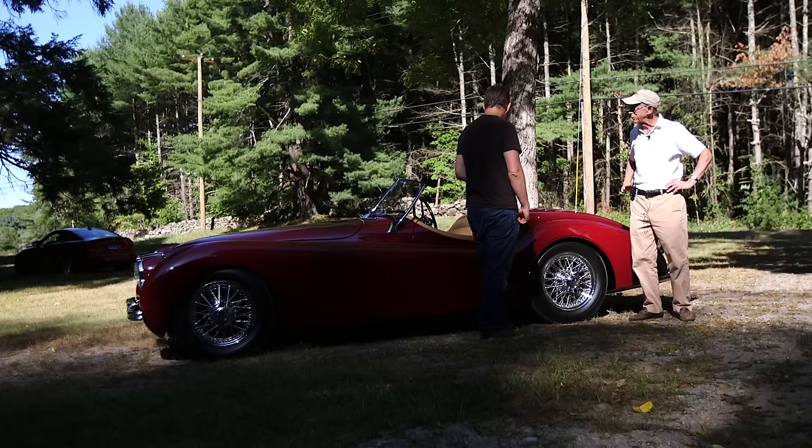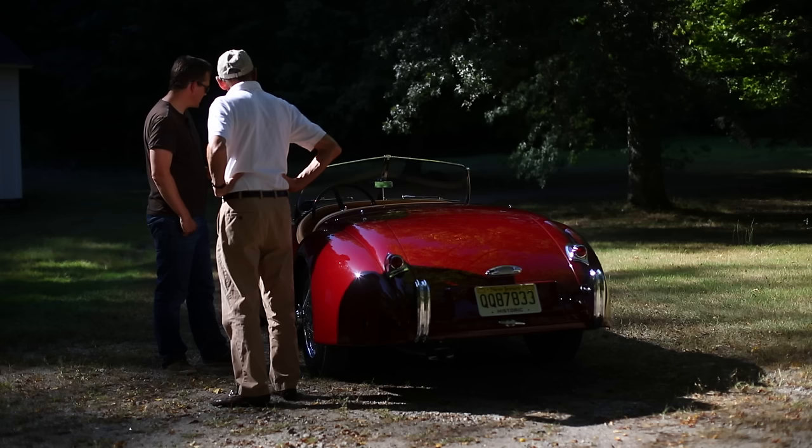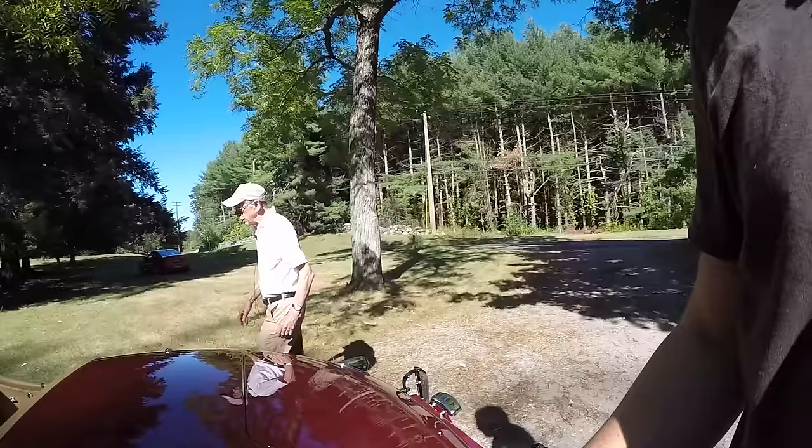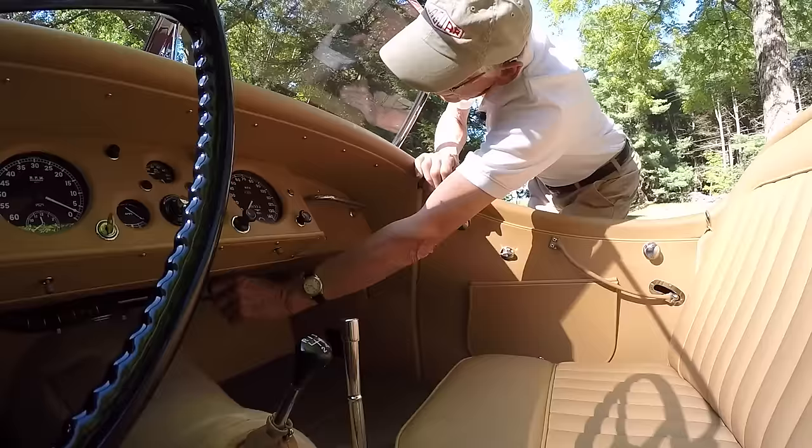Let's stop and take a look at some of the details. We'll start, I think, with the engine and then we'll move on to the interior. Okay. And then if I'm very lucky, we will take it for a drive. Okay, well, this is a two-man job here. Oh, really? To open the... Yeah. Okay, that releases it.